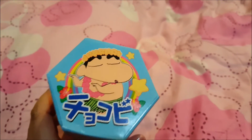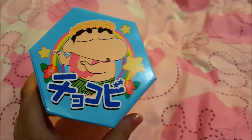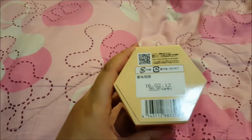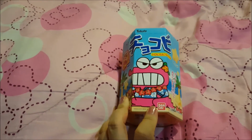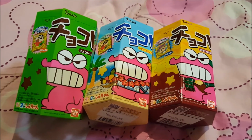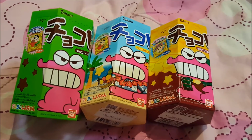And on top of it, Shin-chan wearing a hula skirt and doing hula dancing. And the back of it like this. So this is how it looks like. And that's all. This is how Chokobi looks up close.